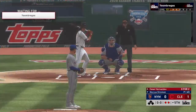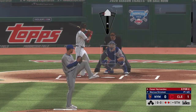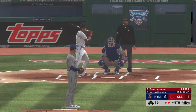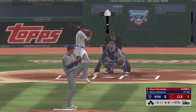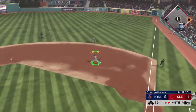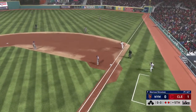So digging in now, Cesar Hernandez. 0 for 2 on his line thus far. Sinker on the inside, and that's a strike. On the ground to the right side. And the off-balance throw gets him as he takes away a hit.